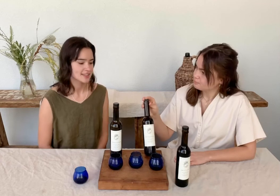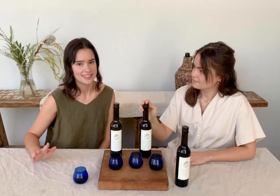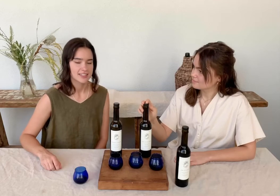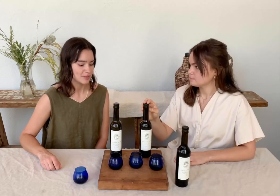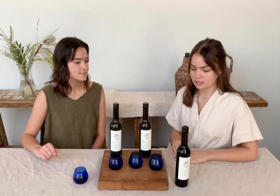A good way to taste them too, if you don't want to go through the whole formal process, which really isn't necessary, is to just take some French bread and sop up a bunch of olive oil. Yeah, and it's more enjoyable in the end to just eat it with bread, and you'll still get a good sense of the differences between oils if you use French bread. Yeah, you can still pick up the complexities that we're talking about and all of the characteristics and subtle flavor notes because bread is just a very good vehicle for olive oil.